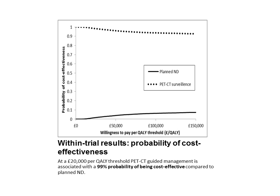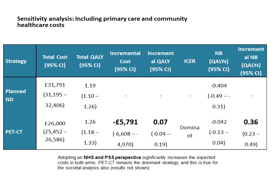This plot shows pretty much the same. You can see the wide separation in the probability of cost effectiveness in favor of the PET-CT surveillance arm. And if you include the primary care and community health care costs, then the saving per patient is almost £6,000.